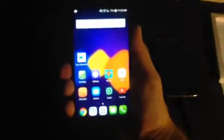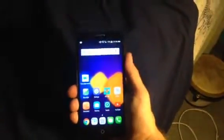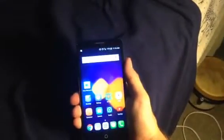So let's talk about holding the phone. Unfortunately, it is pretty hard to hold with one hand. You're going to want two hands, especially if you don't want to drop it. I know it's only $70, but still, it's a lot harder to hold than this. This one is so easy to hold. It's even easy to use one-handed now, but it feels like a toy though.